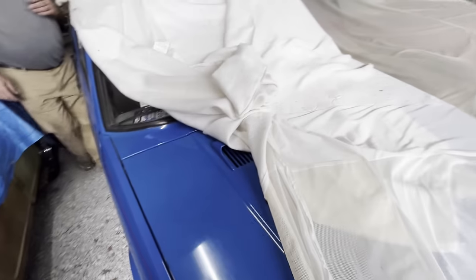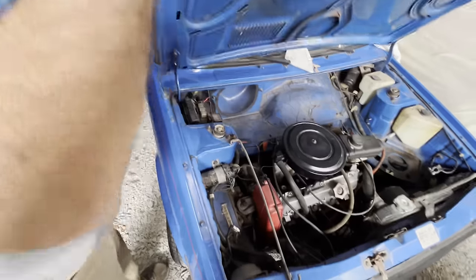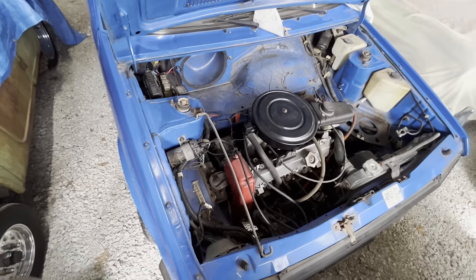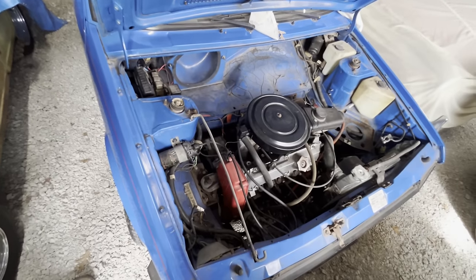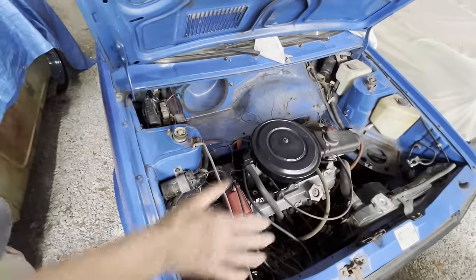Yes. Yeah, well, I've got to be honest with you. That's a little disappointing. Well, they put the spare tire there, and they put the air conditioner heater here, and I took all that stuff out of there.